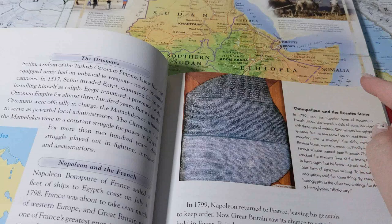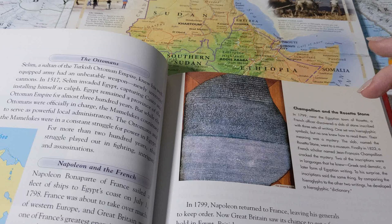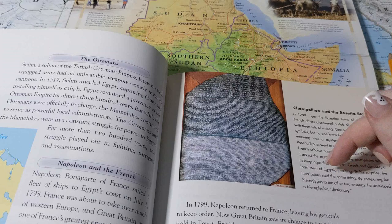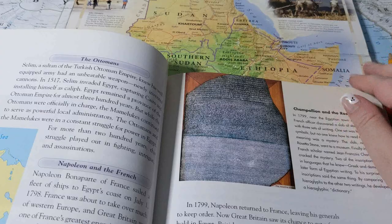Greek and Egyptian and Demotic, it says. Oh, Demotic is the Egyptian writing, like the everyday Egyptian writing. What was the other language? Greek and Demotic Egyptian, and hieroglyphs. Okay, that's what it was. So that's how we managed to translate hieroglyphs, from the Rosetta Stone.